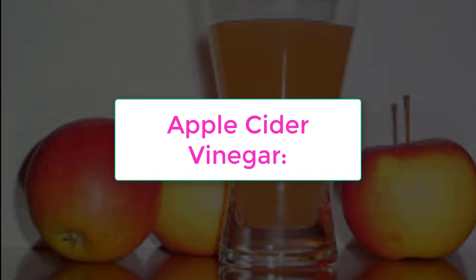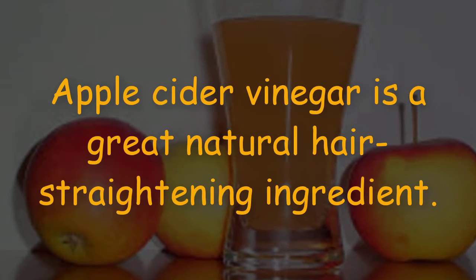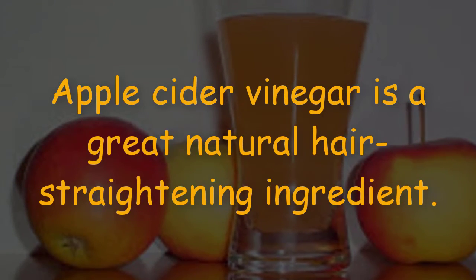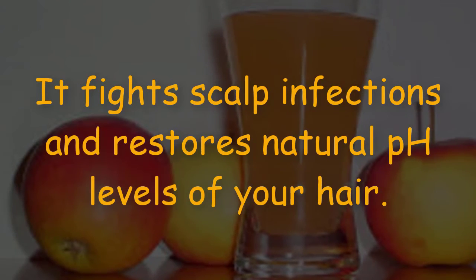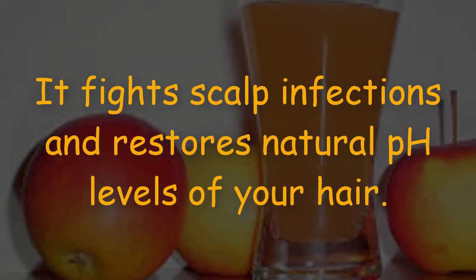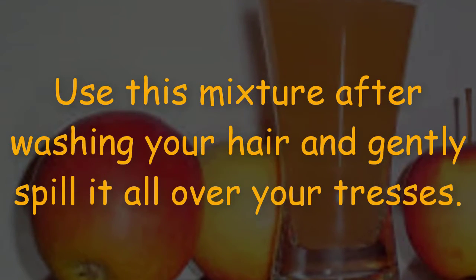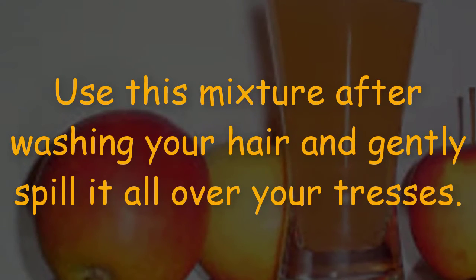Number 4. Apple cider vinegar. Apple cider vinegar is a great natural hair straightening ingredient. It fights scalp infections and restores natural pH levels of your hair. Use this mixture after washing your hair and gently spill it all over your tresses. Leave this mixture on your hair and let it dry naturally.